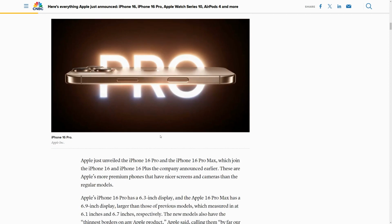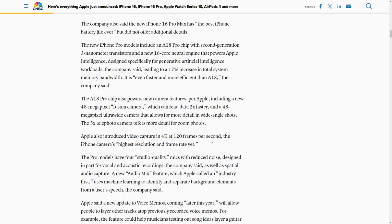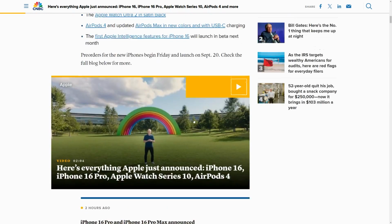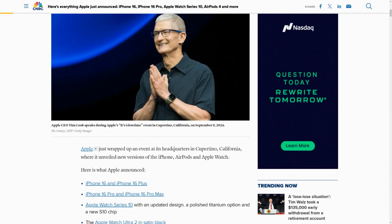Now, of course, there are going to be little differences here and there. They did update the camera, which was cool. I will say 4K at 120 FPS sounds pretty awesome out of a phone camera. So that's pretty good stats there. I know they're updating a lot of stuff with the chips as well, but at the end of the day, Mike, it just didn't wow investors, in my opinion. If anything, I would say there was a big negative sentiment surrounding this one.